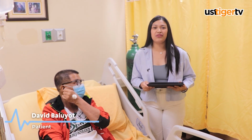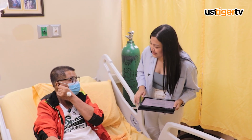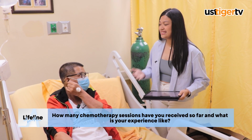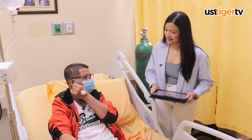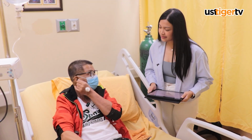Baluyot, one of the chemotherapy patients here in USTH. So, Mr. Baluyot, good morning po. Morning po. So, nakakailang chemotherapy sessions na po ba kayo dito? And kumusta naman po kayo? Okay naman po. Ayos naman po yung pagkakaano sa akin ng treatment ng gamutan.